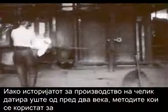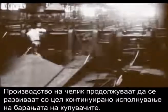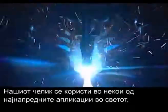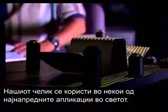While the history of steelmaking dates back 2 centuries, the methods used to manufacture steel continue to evolve in order to meet customer requirements. Our steel is used in some of the most advanced applications in the world.